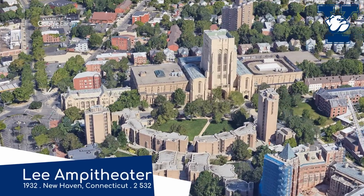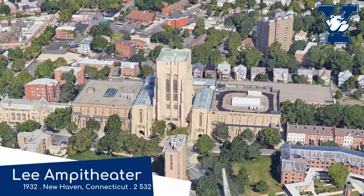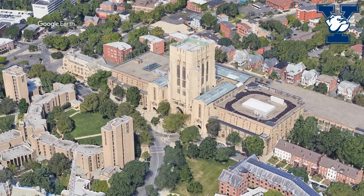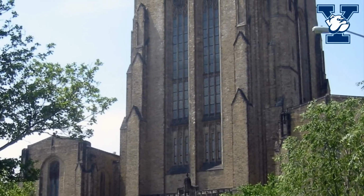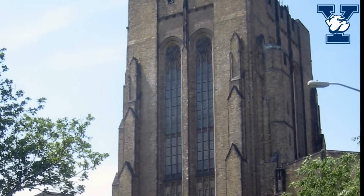Lee Amphitheater, which is part of Payne Whitney Gymnasium. Yale Bulldogs. I'm sorry Palestra, I think you might have to change your nickname. If this isn't the cathedral of college basketball, then nothing is. It looks more like a cathedral than most cathedrals do. The basketball arena is just one piece of this magnificent building.